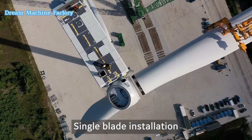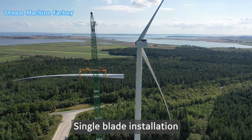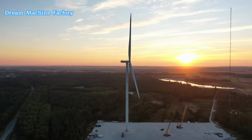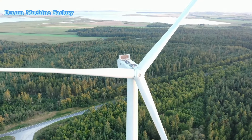Precise alignment is essential to ensure optimal aerodynamic performance. After securing the blade, the process is repeated for the remaining blades. Proper installation ensures the turbine's efficient energy capture and stability during operation.